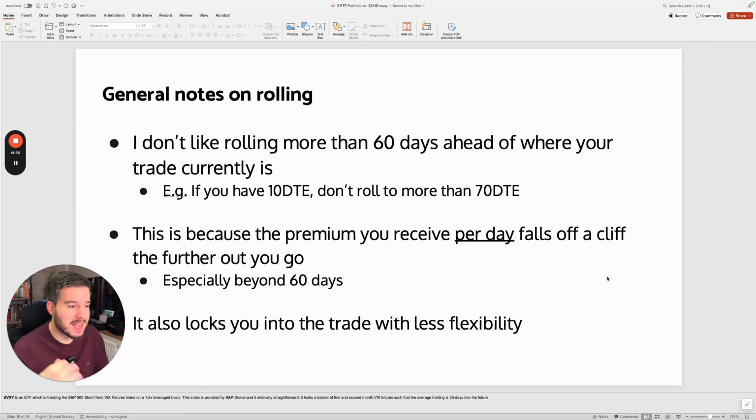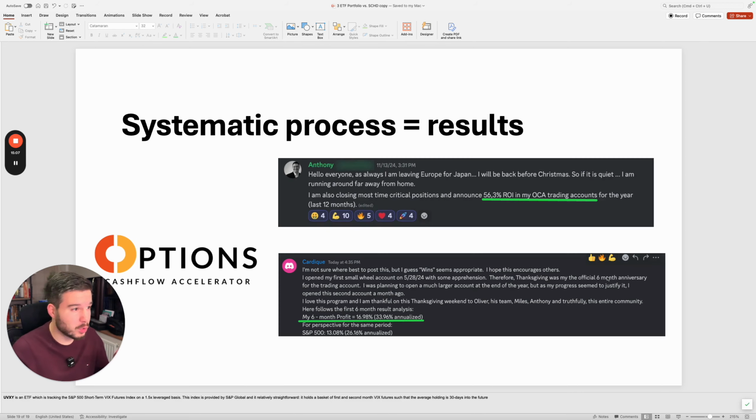The other thing is, it locks you into a trade with a lot less flexibility. You don't want to be in a position where it's November 2025 and you've rolled all the way to June 2026. So much can happen in that 6 or 7 month time period. You're going to have at least 2 earnings calls, maybe even 3. The stock could go all kinds of ways in that 6 month period. Now you're locked in to that expiration date and there's not much flexibility you have. So that's a general note on rolling.